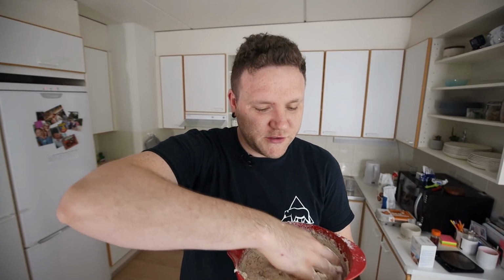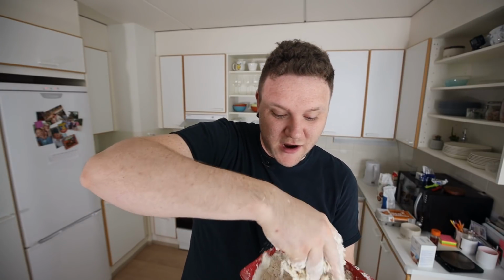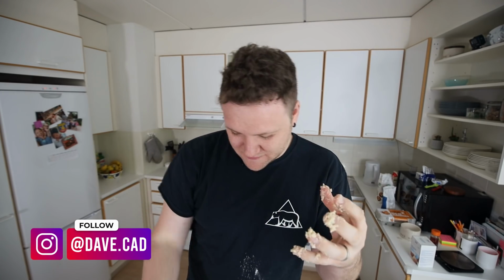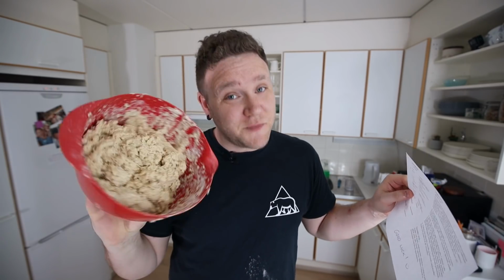My one real concern at the moment is the yeast situation. I'm not sure if I've used it right, just crumbling it in. I mean, this is my nightmare. I hate it when my hands get messy and I just can't get it off. It's driving me absolutely nuts. Get off me! Okay, so here is my dough. Looking pretty good. Smelling pretty good too, so I'm quite happy with that.